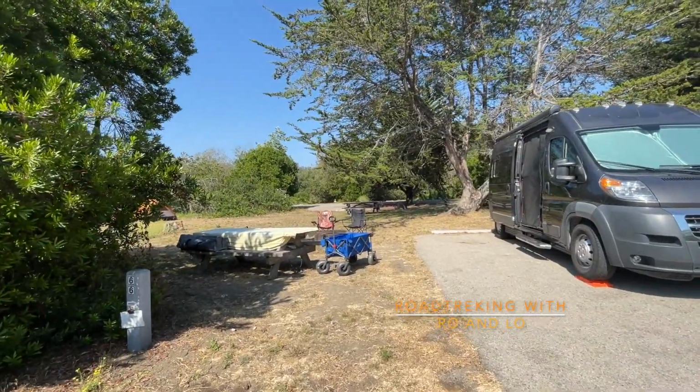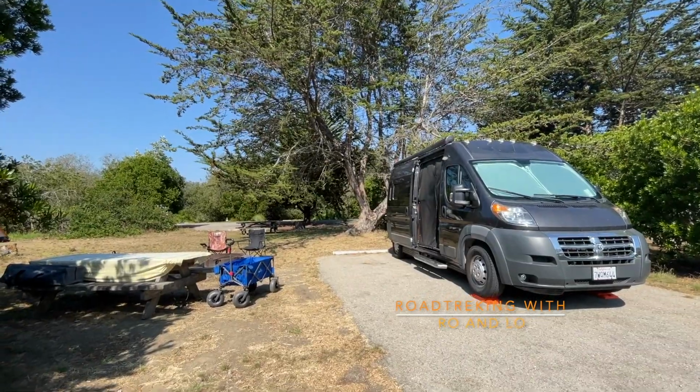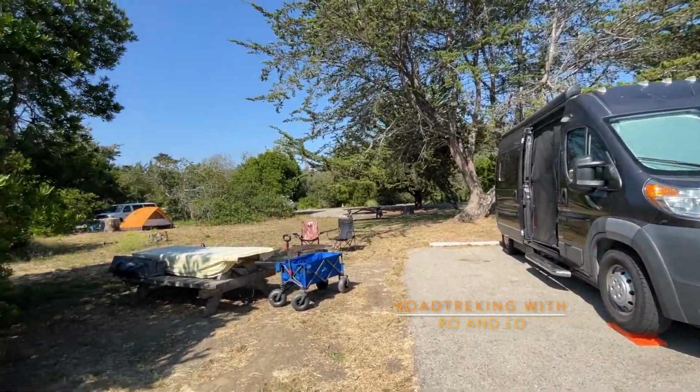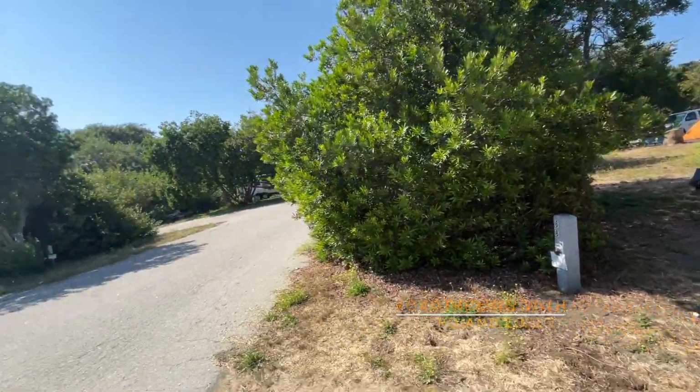There is a solar meter there, so dumping, whether you're camping in the park or visiting, is $10 every time you dump. And they do have showers and bathrooms here. So otherwise, it's a nice little campground.